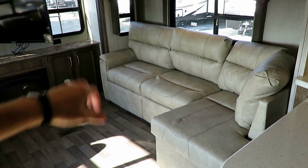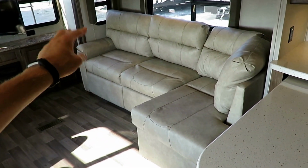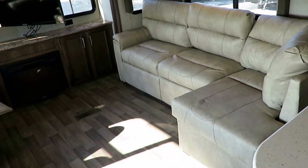And grandpa and grandma, you don't have to have the grandparents' guilt because, oh, my grandkids can't come with me, I didn't get a bunkhouse. BS, they can sleep right here and have a great time doing it. Frankly, an adult can sleep here. All you gotta do is kick off those cushions. You don't even gotta open the hide-a-bed.